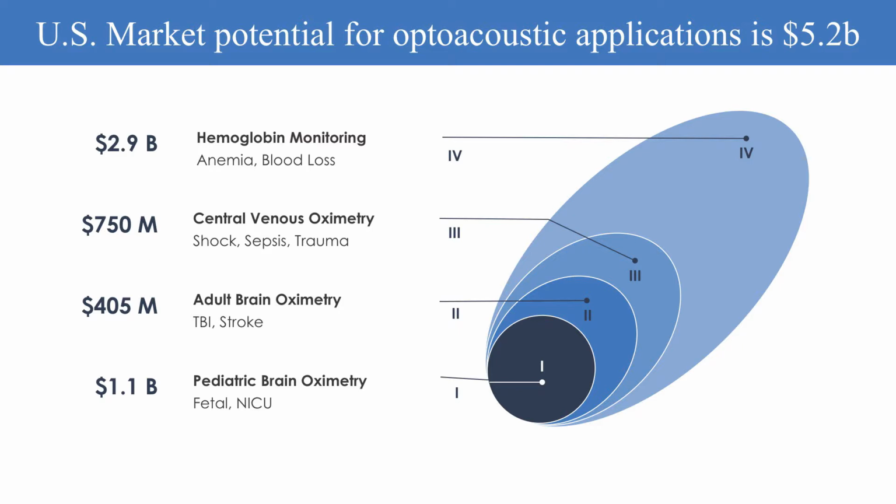The total hemoglobin blood test is the most commonly ordered blood test today. We can do it non-invasively and continuously. So we think this has potential to be the next vital sign.